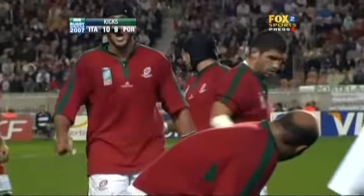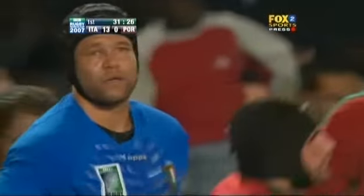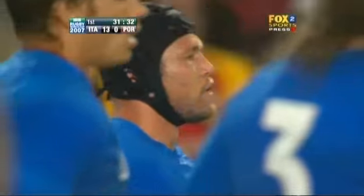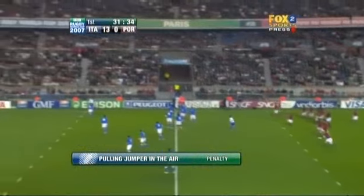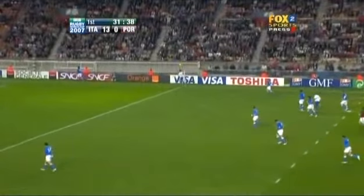In the air. Obstruction in the air, taking the man out while he's... OK, you heard the referee, Marius Jonker. You cannot touch the man when he's in the air. It's a real safety issue there. And a correct call by referee Jonker. And happily give him that one.